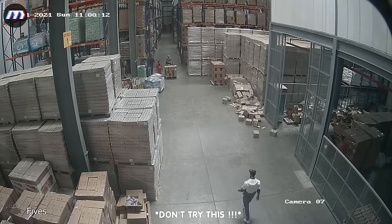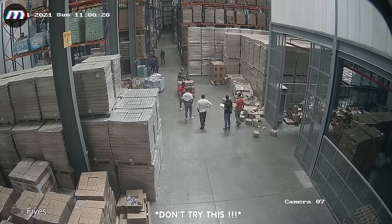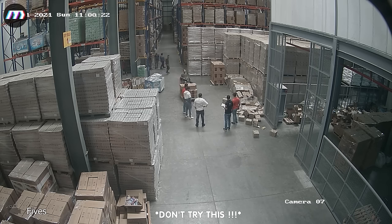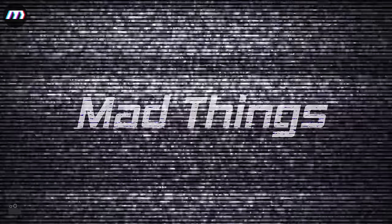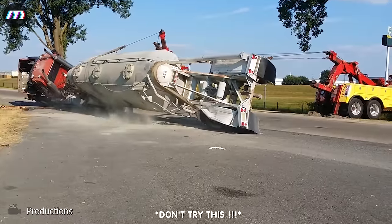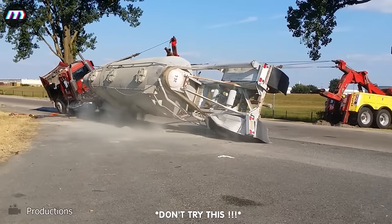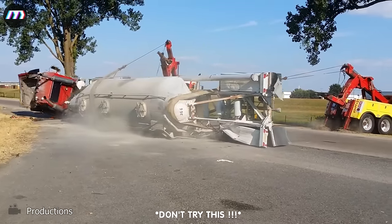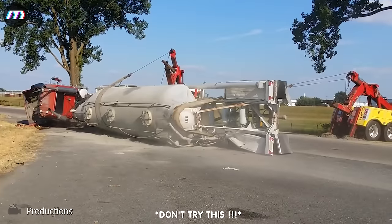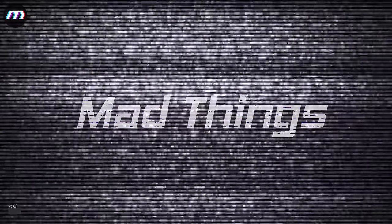Oh, I didn't do anything. I think he'd say that to everyone. They can stack the boxes more safely to avoid similar situations from happening. This is one stubborn truck. They need to carefully study the weight of the truck to choose the appropriate tow strap.